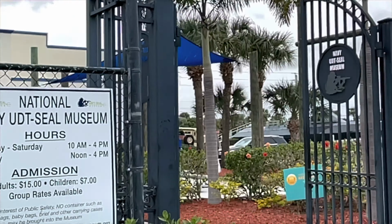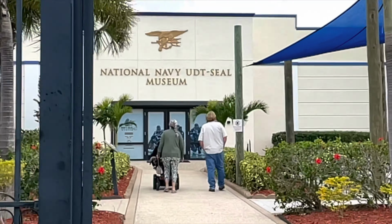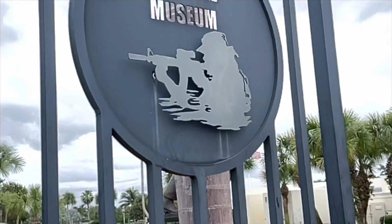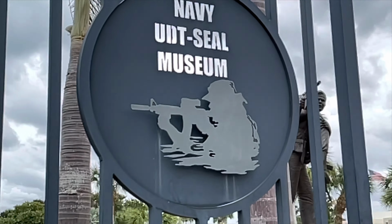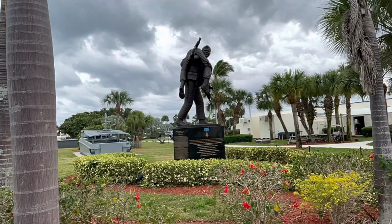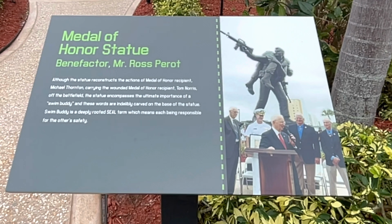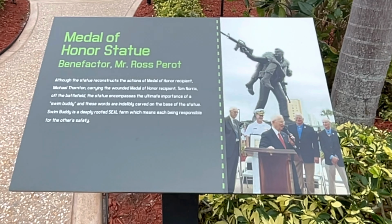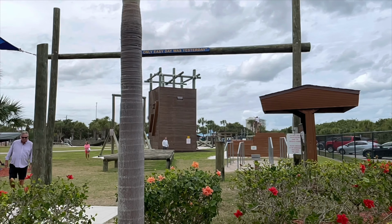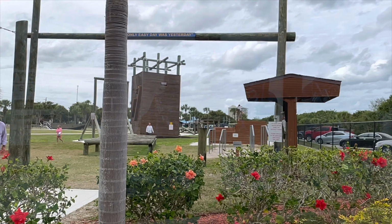The National Navy Museum. There are the hours, and this is the entrance. Nice gate, and look at the emblem on the top of the gate. I just thought that was very impressive, the way that was done. And there's a lot of items inside the museum, and it's not very expensive. I believe it's $15. There's a lot of statues. This is the Medal of Honor statue. There's a lot of Navy equipment and Navy ships, and the Navy SEALs. They're all Navy SEALs, and this is an obstacle course, and you can try to do it yourself if you want, some of it anyway.